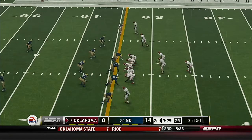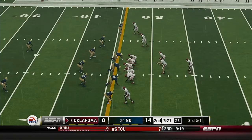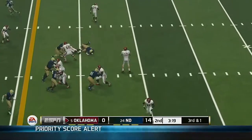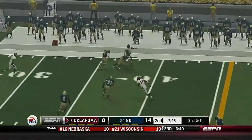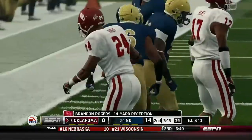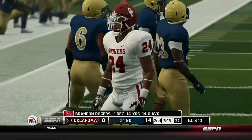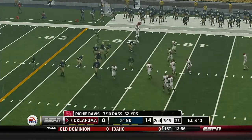This crowd can really be intimidating for an opposing team. Got a man. Watch out here. And they make the stop around the 33-yard line. That's 14 yards on the play. First down.